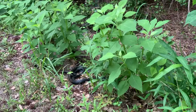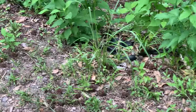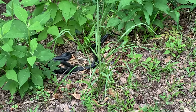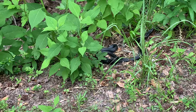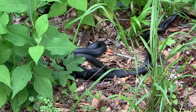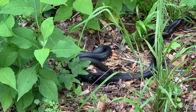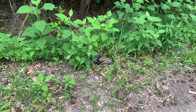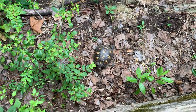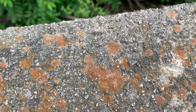Unless I'm mistaken, this is a pair of black racers. Doesn't look like just one. Yeah, it is a pair of black racers. Wow, that's pretty cool. I think I'll leave him to it. Here's a box turtle. He's got an impossible task. He ain't getting up that wall.